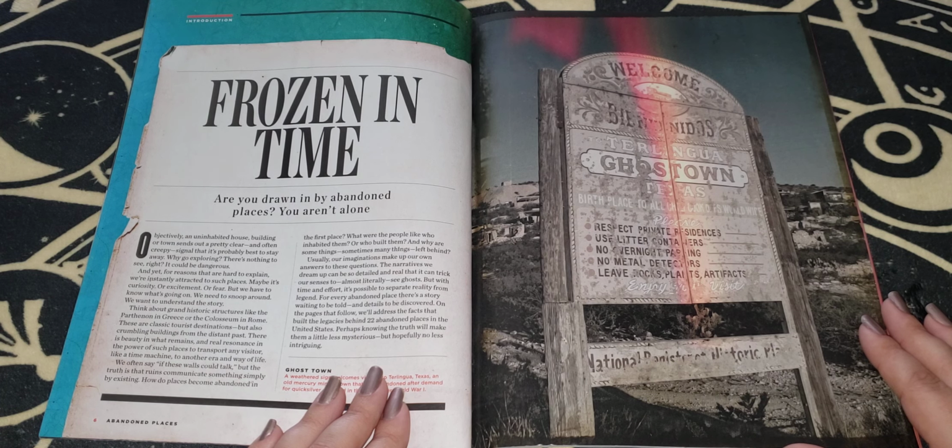Think about grand historic structures like the Parthenon in Greece. I don't know if I said that right. Or the Colosseum in Rome. These are classic tourist destinations, but also crumbling buildings from a distant past. There's beauty in what remains, and real renaissance in the power of such places to transport any visitor, like a time machine, to another era and way of life. We often say if these walls could talk, but the truth is that the ruins communicate something simply by existing.